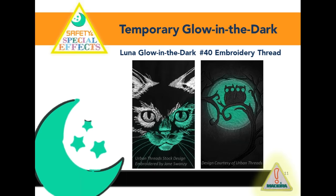Someone wrote in that they use this all the time and that for them they get 20 minutes of solid glow coming from it. So as Jane said, a lot is going to depend on the brightness that you expose it to and the length of time that you expose it to the light. So you kind of have some control over that yourself.